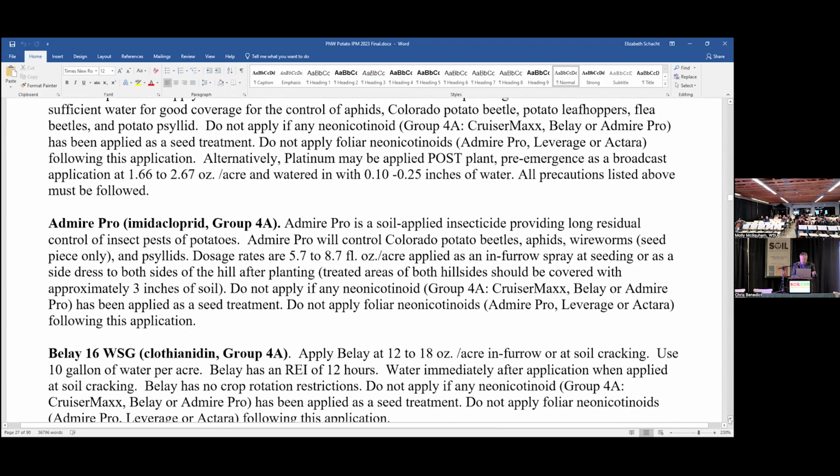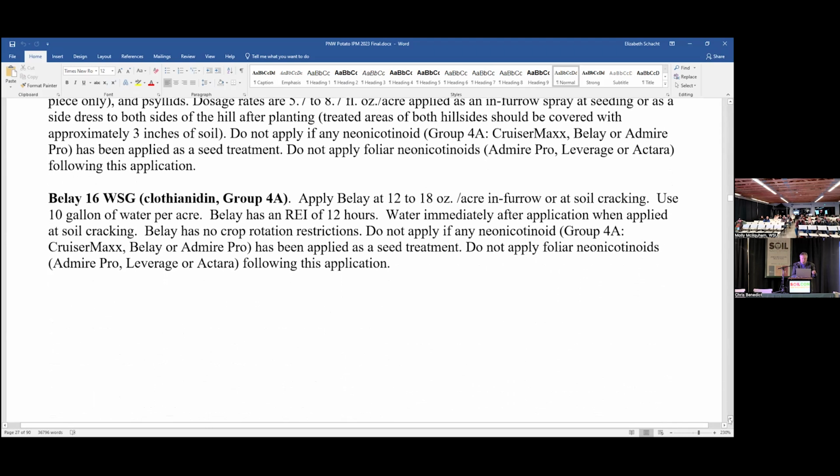Platinum and Admire, I feel the same way. I would not put Belay in furrow. I would not do that. You can, but it is not as effective.